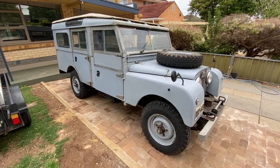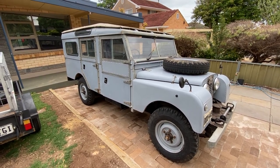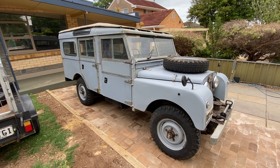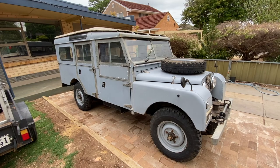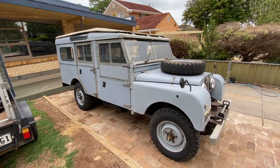Spent the night in Adelaide at some friend's place last night. Now I'm on the way to pick up these parts. So this is a 1958 107 Station Wagon. This car was bought and restored by Rowley, South Australian local. Some people may know him. But anyway, it's a beautiful car, restored about 20-something years ago. Back to original. So it's got the 2-litre motor in it, obviously the winch on the front. It's a stunner, absolute stunner.